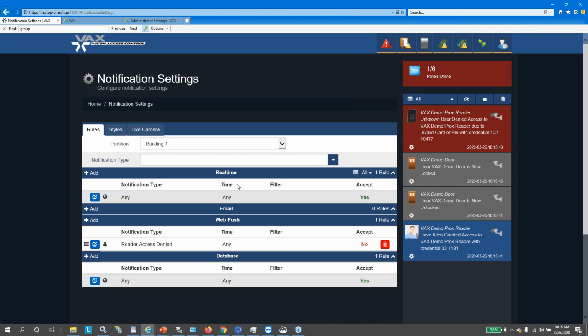real-time first. First of all, when you set up a notification setting, you set it up for each partition that you have in your VAX system. So currently I have 3 partitions, and my door and panel is currently in this partition called building 1. Right now, the real time you see here, it says notification type any, time is any, and yes. So I'm currently on my default to receive all notifications.